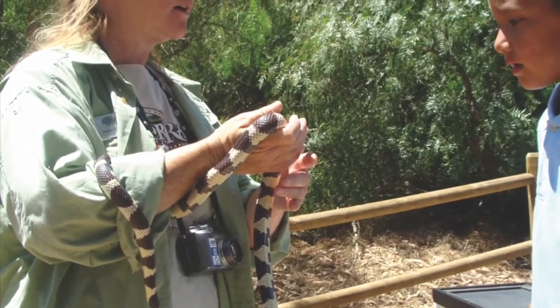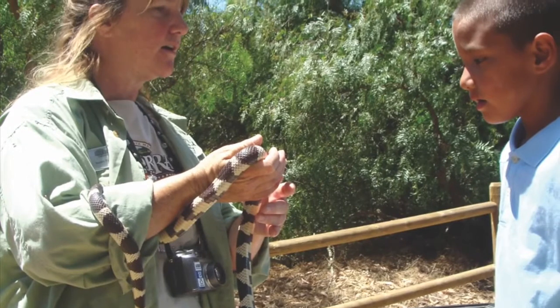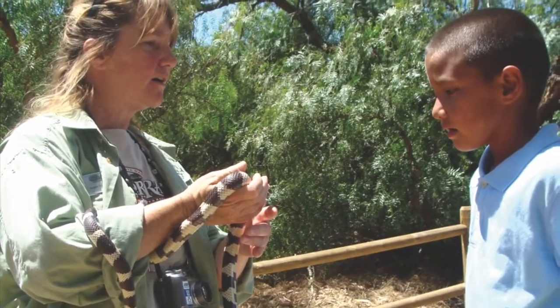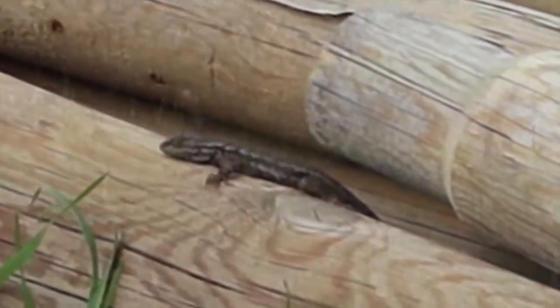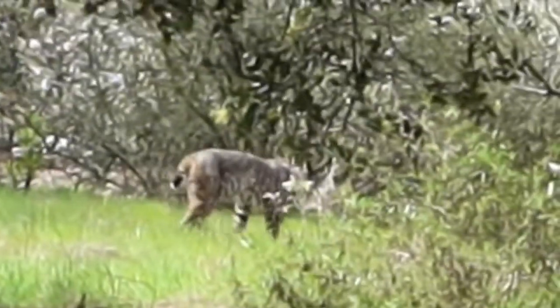Remember, if you are lucky enough to spot wildlife, please let them be. You can make a loud noise and back away if you are intimidated, but never turn and run. Chances are they are more afraid of you than you are of them.